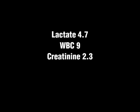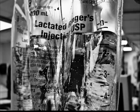Labs start coming back, lactate's a little elevated, white count's okay. Don't have a baseline, but her creatinine's a little elevated, so you place a Foley and you get 20 cc's of urine out. So the question is, what's next? Now, I think most of us would consider giving this patient fluid. Some of us give her a lot of fluid.